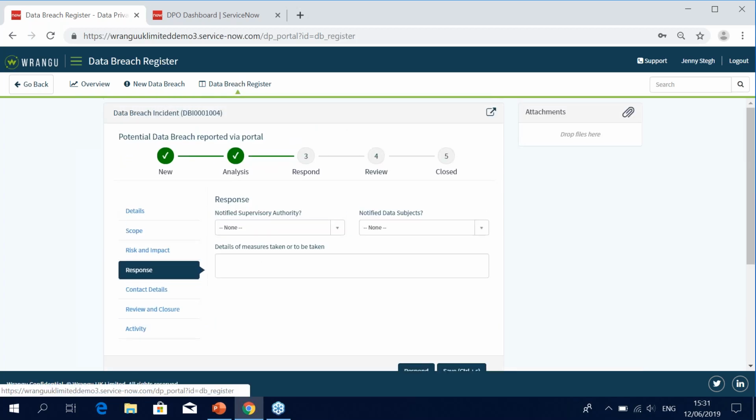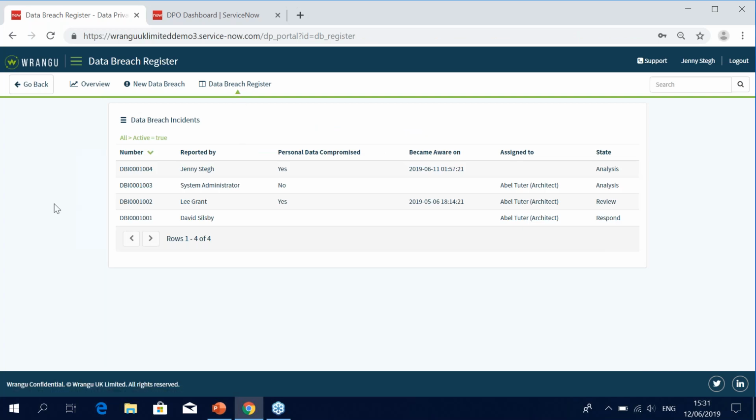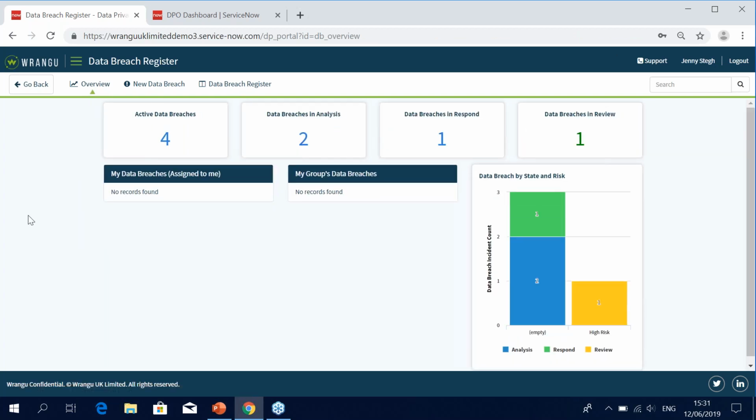The data breach register in the end gives you that full overview again of what happened in my organization. And you can see if you had high risk data breaches within your organization. In this case, yes, we did have one high risk one, and you will be alerted if you're not responding to them in time.